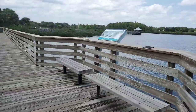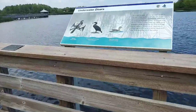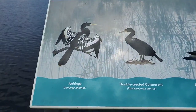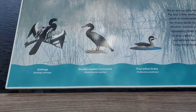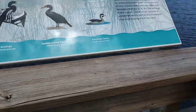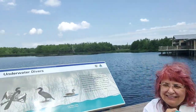We're going to switch over here. So along here you may find some outdoor divers, including the anhinga, the double-crested cormorant, and the pied-billed grebe. Look at that. Oh my gosh, and there's a Cheryl bird. That's a Cheryl bird. Hi. So this is a beautiful place that we came to the other day, and we really fell in love with it.